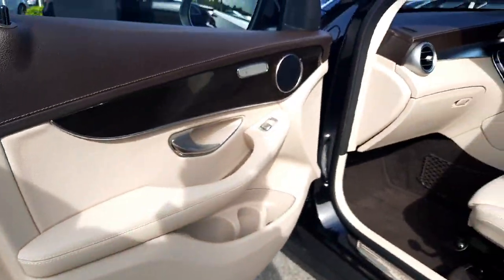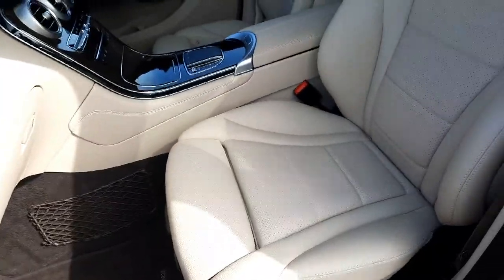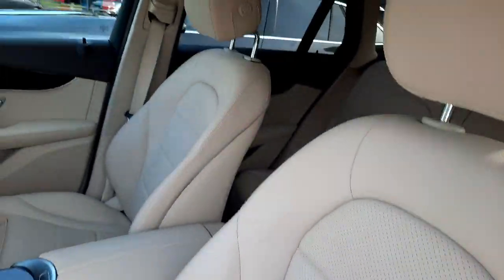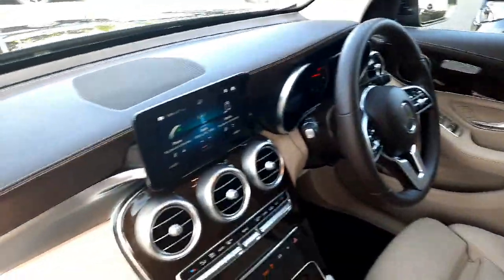Folks, inside, this car is finished with a beige leather interior. It's also finished with a leather-bound dash. It's finished with heated front seats.